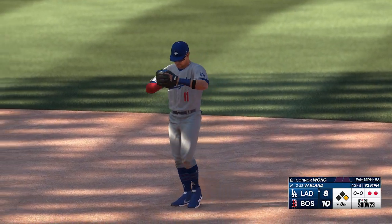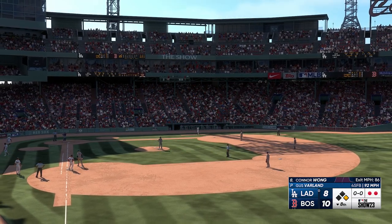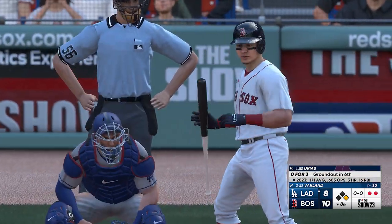Now batting, the third baseman, Luis Urias. So digging in, Luis Urias.